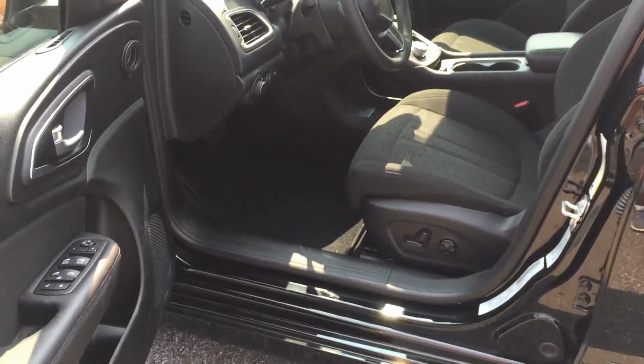So we have a black exterior with a black cloth interior.